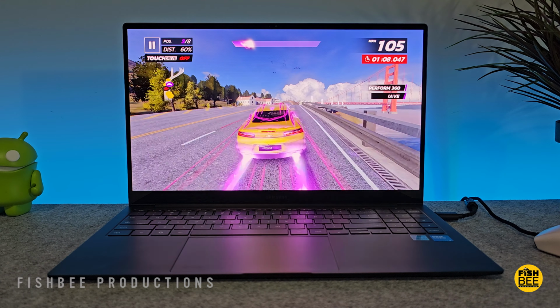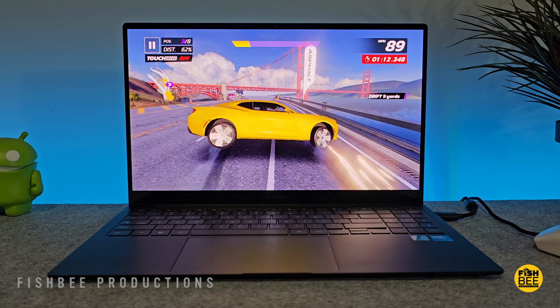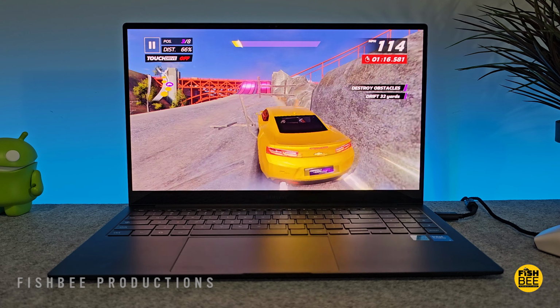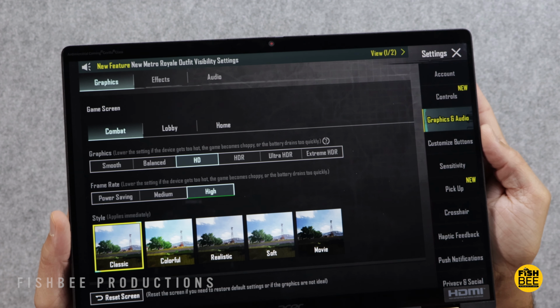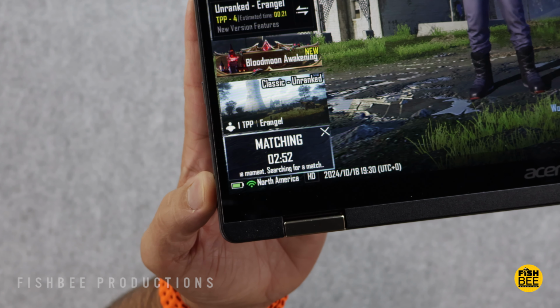Just moving around the software, doing most day-to-day things though, I don't feel like you're gonna notice a difference. And then when it comes to gaming, you would think the Acer Chromebook would be a little better because it has touchscreen and you can fold it like a tablet, which does make it a little easier to do full screen. But for games like Asphalt Legends Unite, I couldn't even get it to load to where I could play the game. And on PUBG Mobile, I couldn't actually test it to play a game, I assume because it's an emulated version versus the Android version.